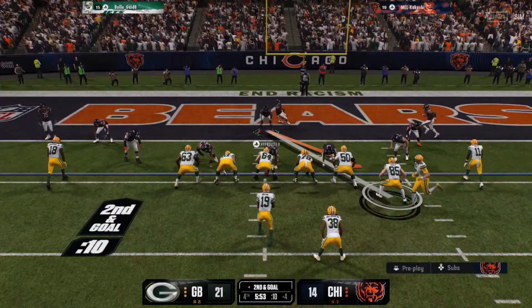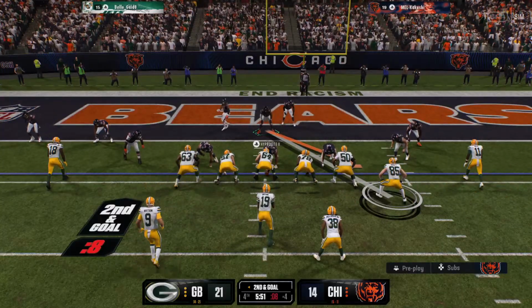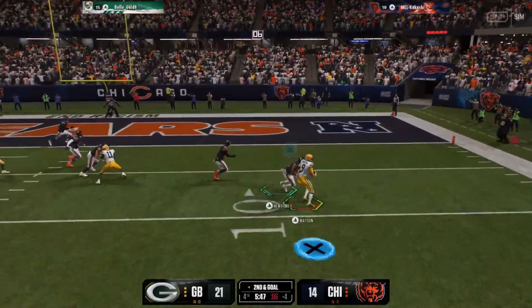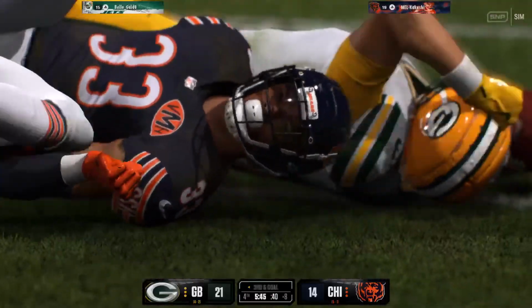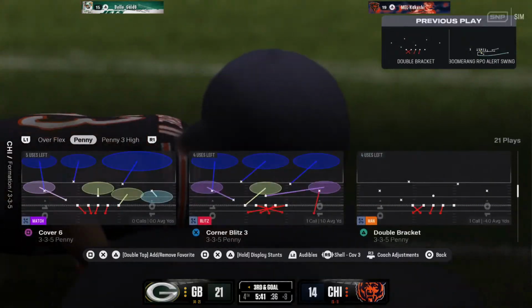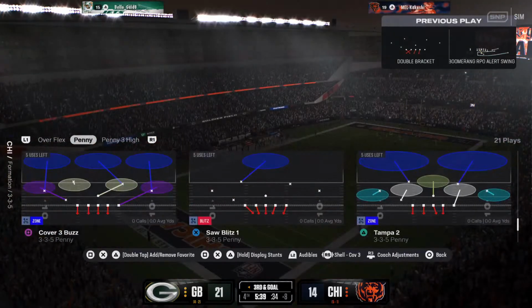The man in motion is Watson. And this is not going to work out as planned. Tough spot to try to run a play like that. It is blown up behind the line.